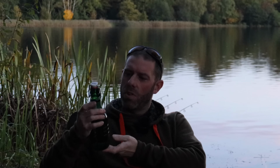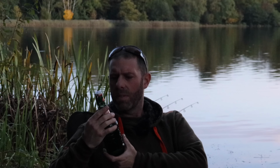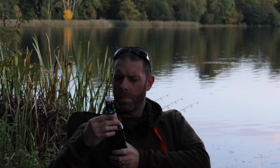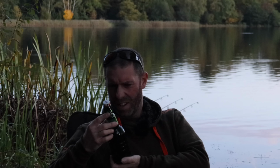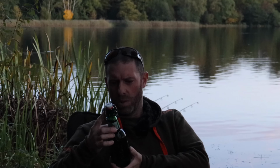So yeah, I've not had one of these for a long time. As far as I know, it's a 4%. Let's have a little look. What does it say? It's 4%, and that's about it. It's just got the ingredients, and it does not say anything else. That's good, isn't it? Premium Pilsner beer.